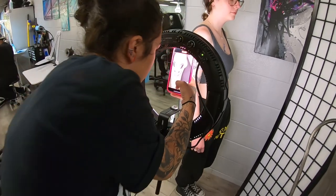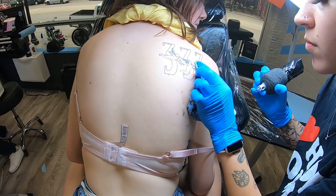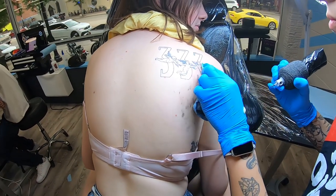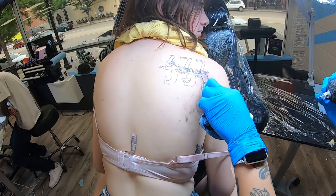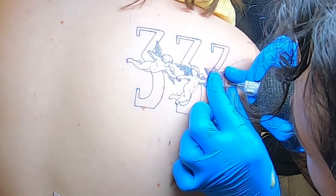I had a couple come in. They were wanting to do some tattoos. One of the tattoos was the number 333, her angel number, along with some little cherubs. So we planned that out a little bit differently. We made some really nice big threes outlines right behind the cherubs. Then from there, we were able to do some really fine line work on it.